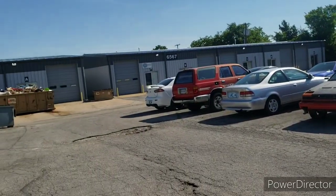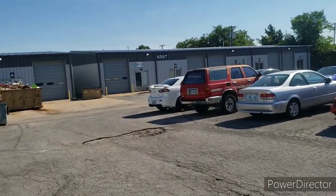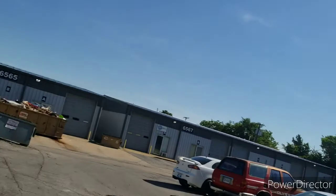And this is just some of the stuff in the parking lot. The Evo 10 over there getting a lot of work done. There's a lot of stuff in there too. But we'll turn it back on when everybody starts showing up.